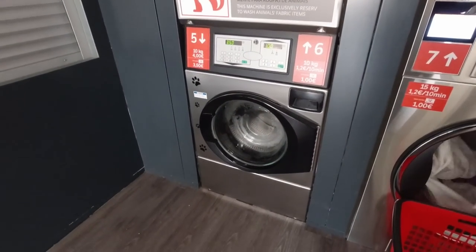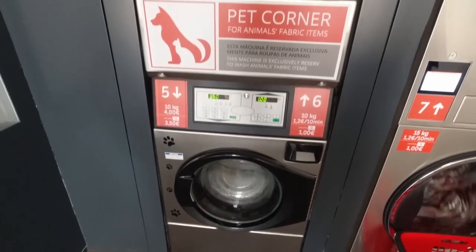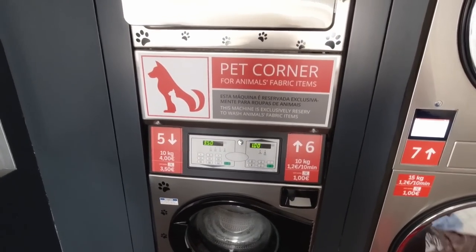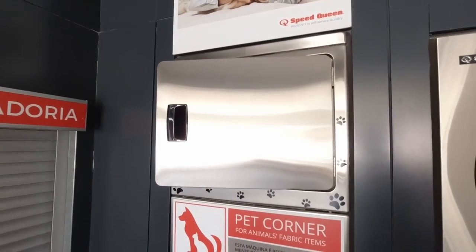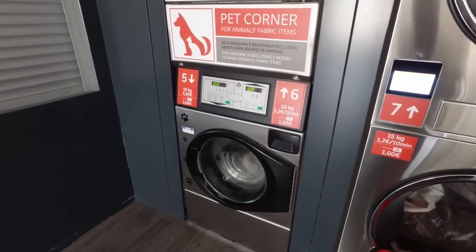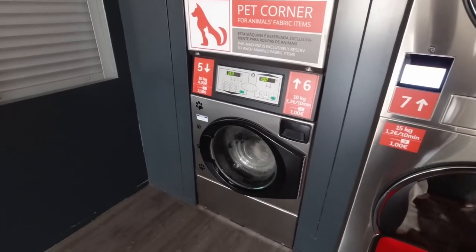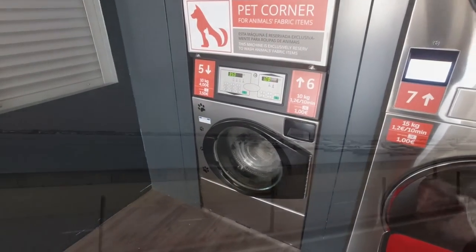The other thing we like about a lot of these Speed Queens is they have a washing machine dedicated for pets and a dryer also. So obviously people that have been in before hopefully will use that and not use the normal machines, and keep them a bit cleaner.